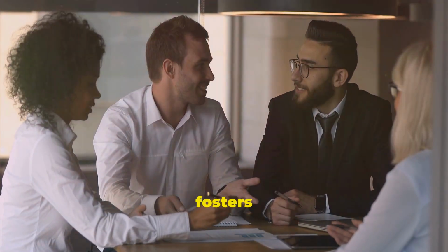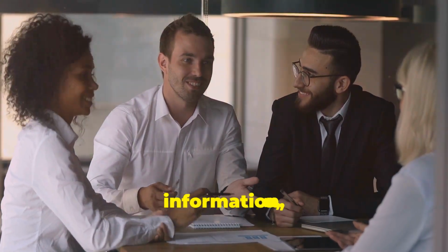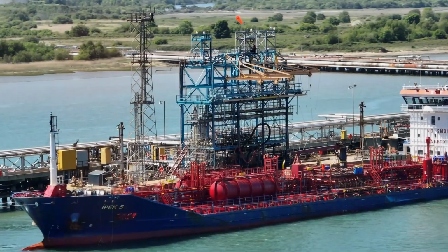Proper documentation fosters trust and transparency. When both parties have access to the same information, it reduces the likelihood of misunderstandings and builds a foundation for future business dealings.